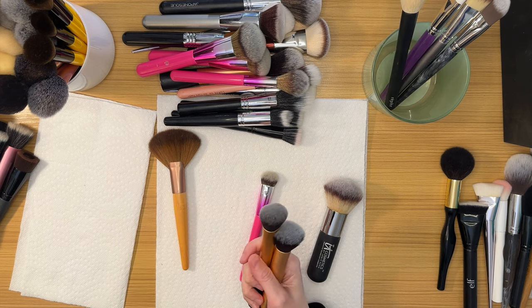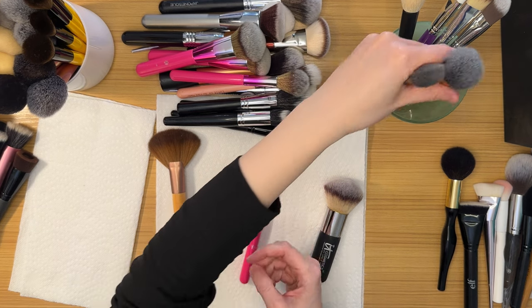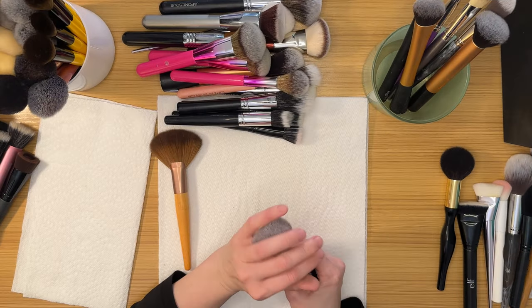Goodness, I feel like I'm keeping a lot. You know what? Okay, I'll keep these two. I will get rid of this one just because it's so small. It's going to get lost. I cannot part with this though.